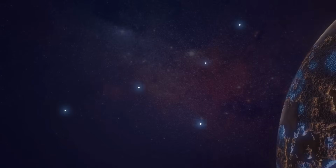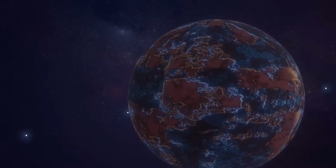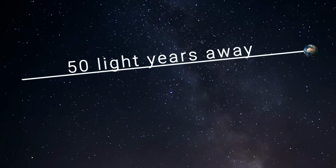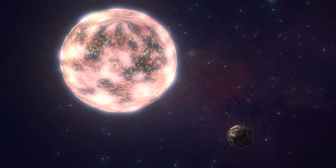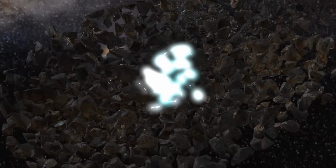Now, this mysterious planet is 13 times heavier than our Earth. It's similar in size to Neptune. It's about 50 light-years away from us in the Hercules constellation, which, in space terms, is very close. The planet is also super close to its star, completing 1 year in almost 4 days. This discovery is making scientists rethink their ideas about how planets and stars come into existence.